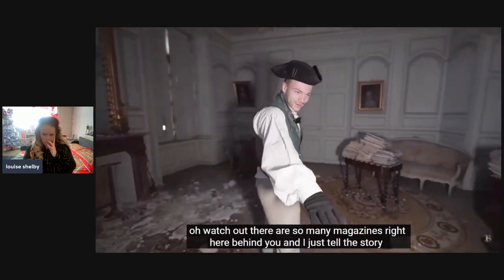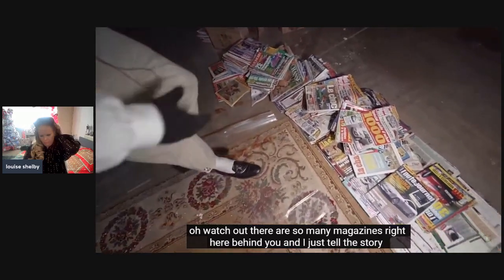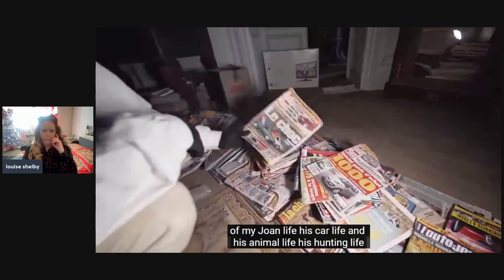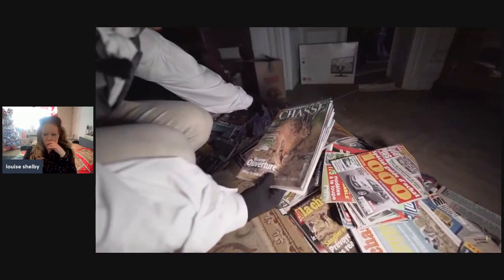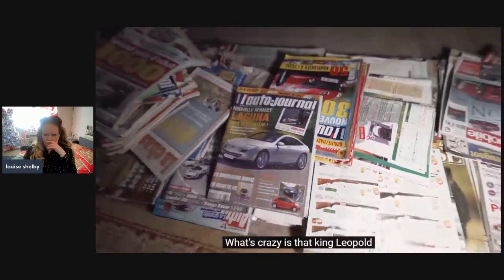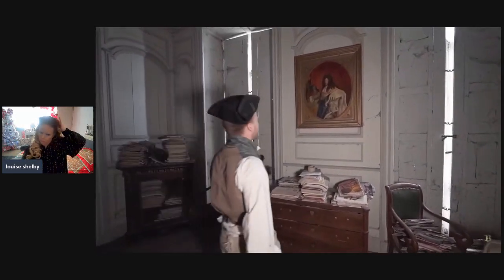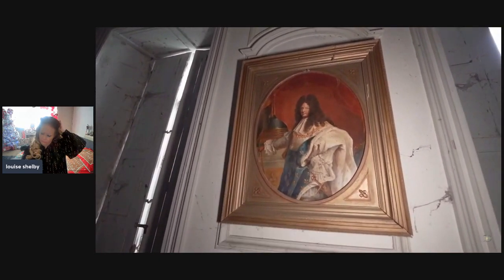Oh, watch out. There are so many magazines right here behind you. And they just tell the story of Mr. Jean's life. His car life, and his animal life, his hunting life. All just left here. That's crazy. Is that King Leopold? Am I right about it? I think that's King Leopold. I'm not 100% sure. It's a wonderful painting nonetheless.